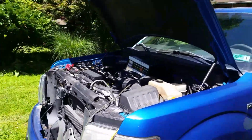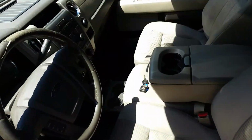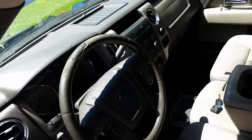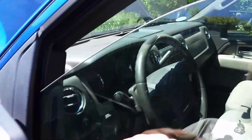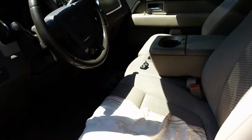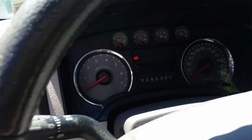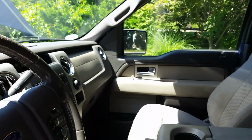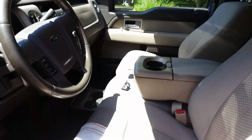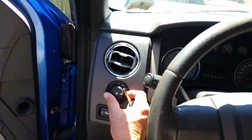But right now, I've got the battery charger on it. And hear this. I don't know what's going on. Everything's off. The lights are off. The key is out of the ignition. And we just have this random dinging going on. So I still haven't figured this out. And it'll do it if you don't start the thing up and you just pull the key out. But you can see the lights are off.